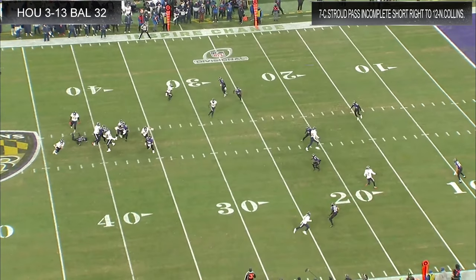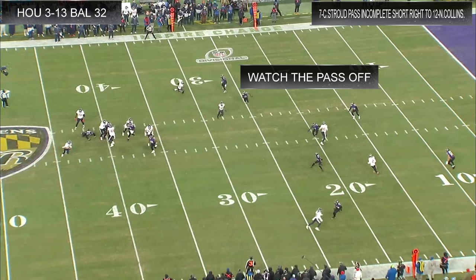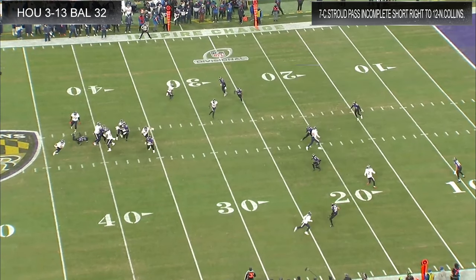And so at this point, it ends up being like cover two, but this is what I think I see. And we'll get to the pass off in a minute. I think I see zone up, man up here. Queen had the back. Brandon Stevens had Nico Collins. And then all these guys around here playing zone. That's what I think I got. So it's a split coverage.